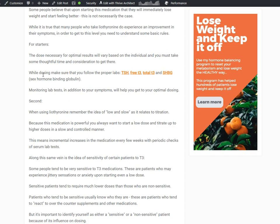When you determine if you want to use liothyronine, I call them some basic rules that you should consider. So first of all, the dose that you need is going to be specific and unique to your body. Okay? Specific and unique to your body. And you can find this dose by evaluating your labs and assessing your symptoms. And I've included the labs that you want to look at here. So TSH, free T3, total T3, and sex hormone binding globulin. You want to be monitoring those as you use it.